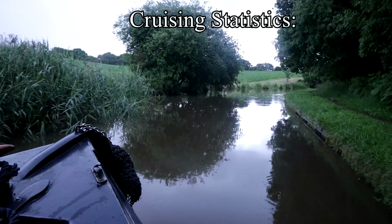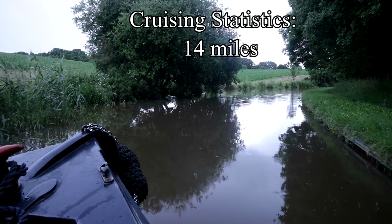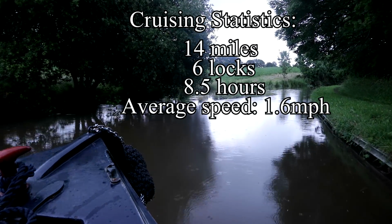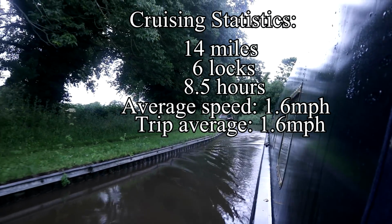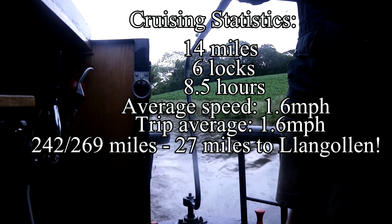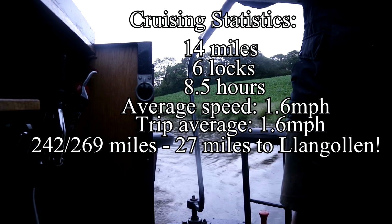Over to you, Tim. Okay, so over the one day we did 14 miles, which is pretty good going, and 6 locks, and that was all in 8.5 hours. Thus making our average speed 1.6 miles an hour. Our trip average is still 1.6 miles an hour. We're trying to get there on a 1.5 average, and that now means we've done 242 over 269 miles. Wow.